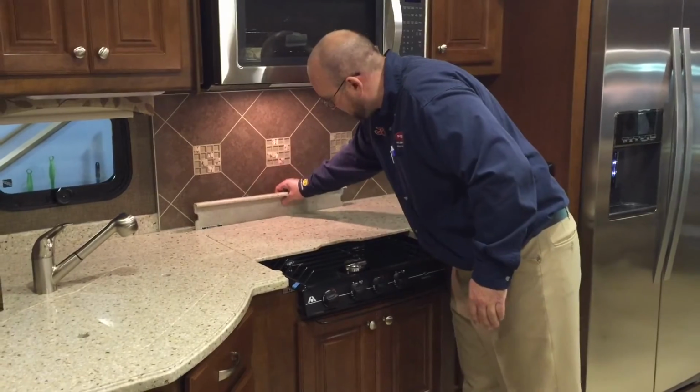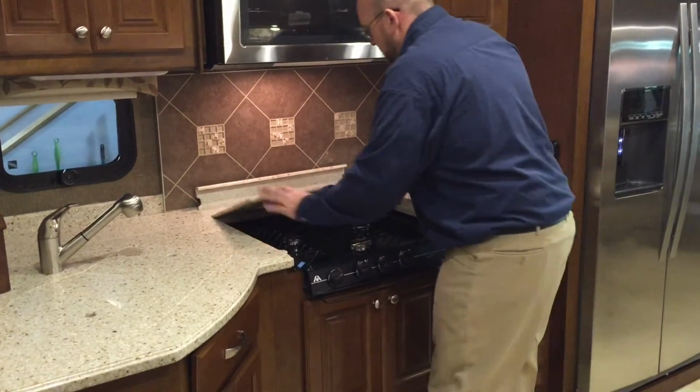The engineers again outdid themselves. You have a place right here to store the cover.